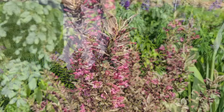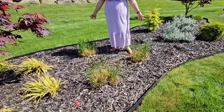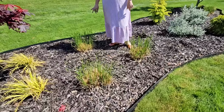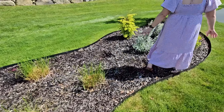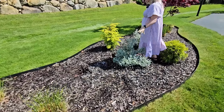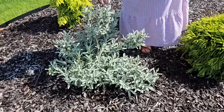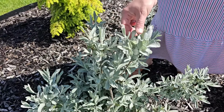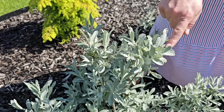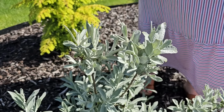I also have some of the Karl Foerster grasses here, and they look really small compared to the ones in my walkway because I only cut them back about a week ago. I hadn't done it before the winter and they looked just really messy, so I did that recently. In the center here, I have two really pretty blue foliage shrubs that almost look like eucalyptus or sage, and these are actually called Iceberg Alley Sage Leaf Willows. They just had all of their catkins that were blooming, and now it has this really pretty blue-gray foliage.